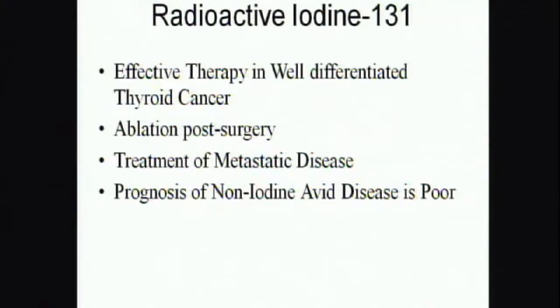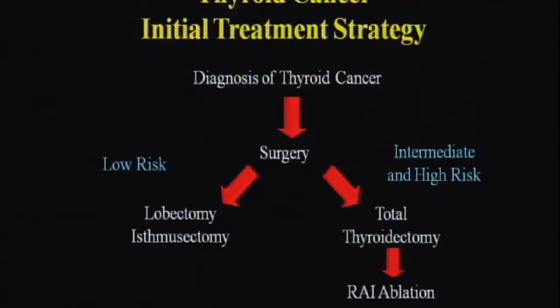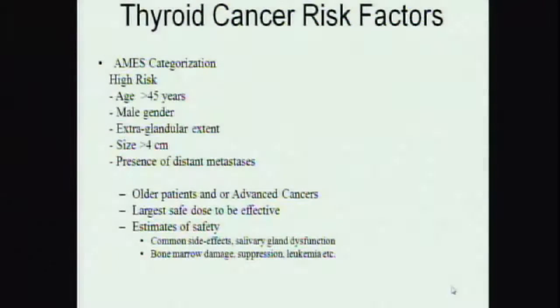So radioactive iodine is effective therapy in well-differentiated thyroid cancer, for ablation post-surgery and treatment of metastatic disease. And in fact, if your thyroid cancer can't take up I-131, the prognosis is much worse than if it can. So our paradigm, as you've seen: diagnosis of thyroid cancer, you go to surgery. If low risk, you might have a lobectomy, might have an isthmusectomy. If you're intermediate and high risk, you're considered for radioactive iodine ablation after your total thyroidectomy.